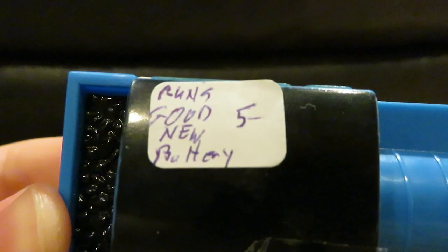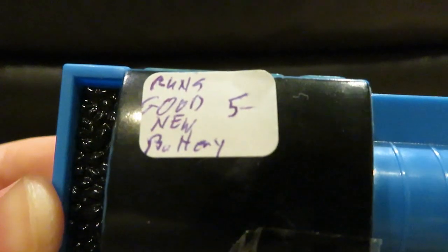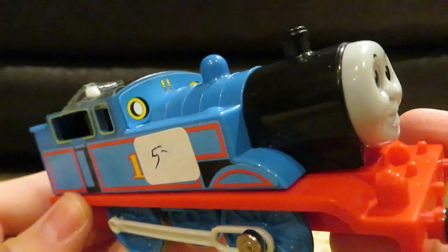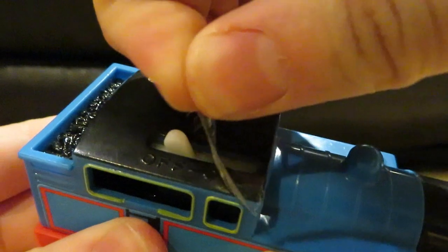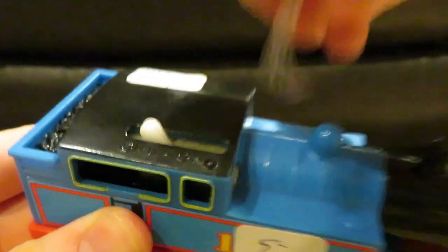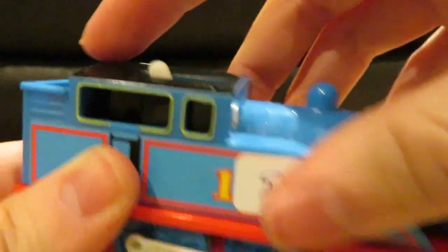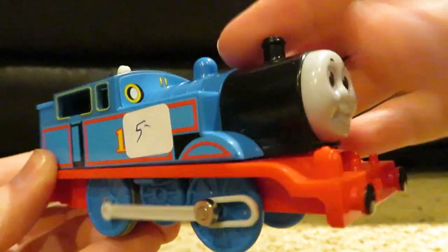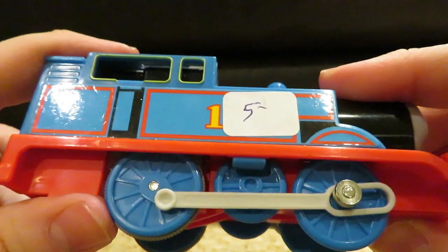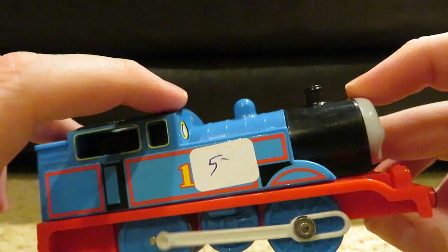Right here, there's a label on the cab roof that says runs good and new battery. So I suppose that this toy runs good, and there's already a battery inside of it. So let me just take this tape off the switch that was covering it. And yeah, it still runs good. And yeah, it's a strong goer.